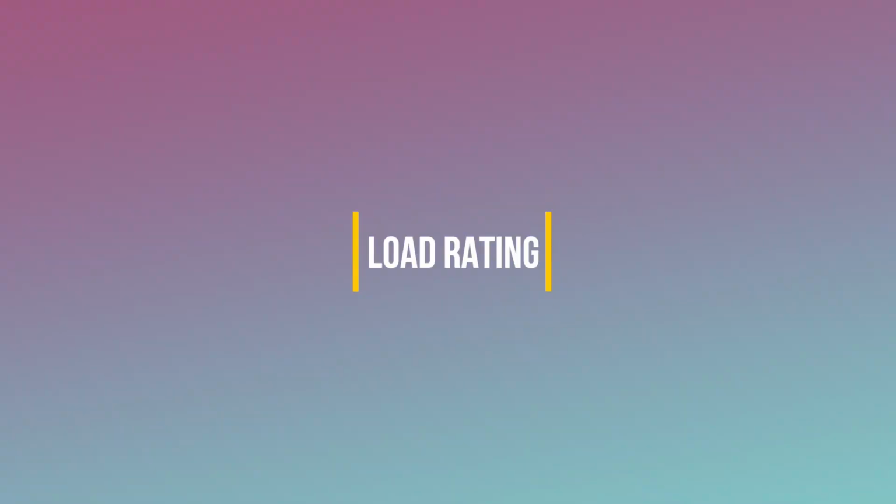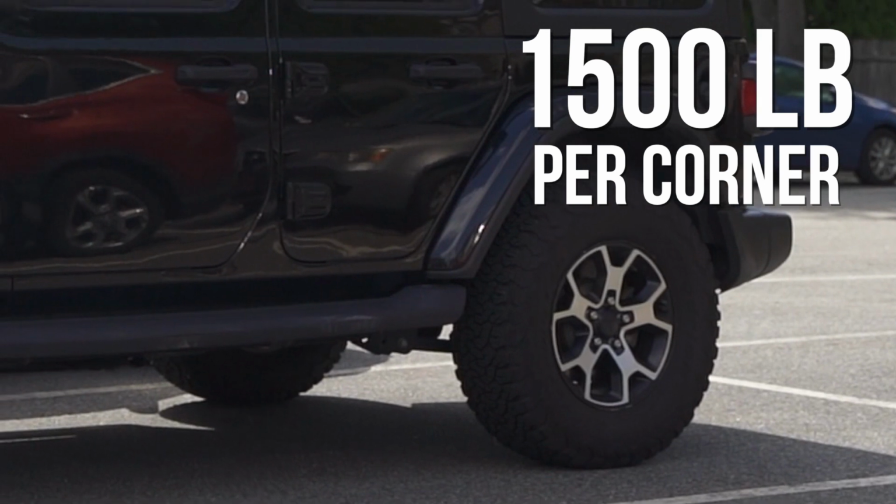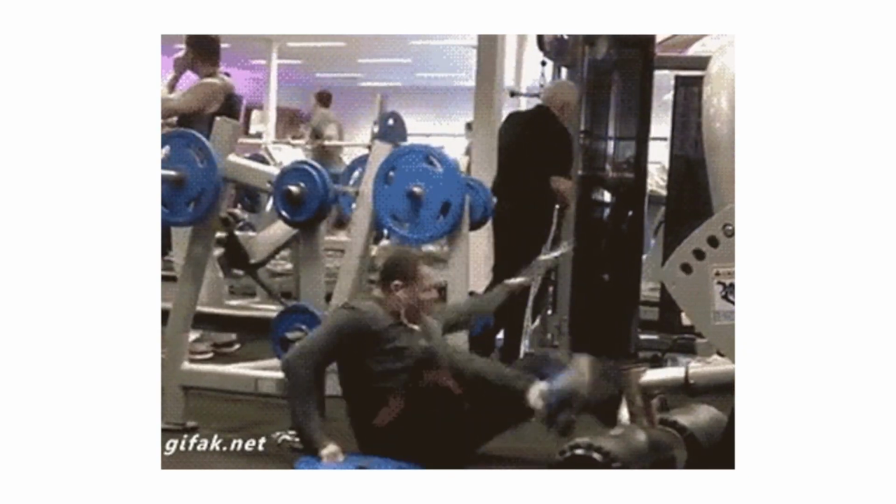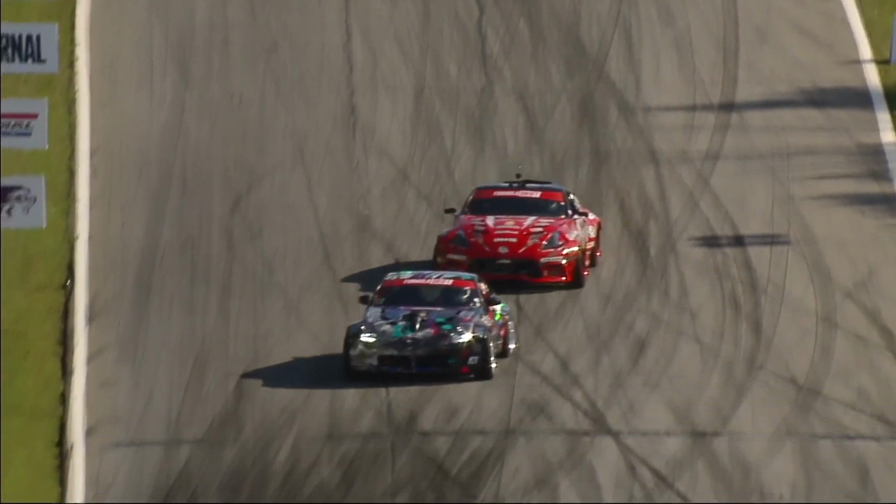Moving on to our final point, this is incredibly important. It's probably more important than it gets credit for, and that is load rating. Why is load rating important? Because load rating is how much static weight each wheel can hold per corner. Your vehicle has a given weight, and a wheel has a given load rating. If you exceed one or the other, you could be in a lot of trouble. A wheel needs to exceed the load rating of your vehicle, and if it doesn't, you could have catastrophic failures, especially as the wheel incurs impact damage or anything like that.